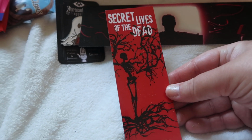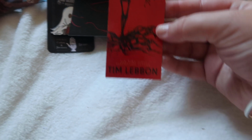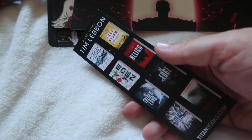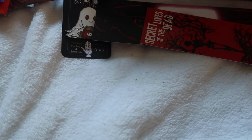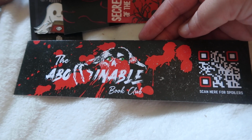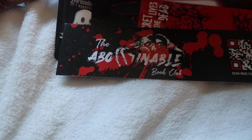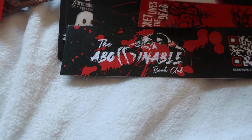Creepy. We then have another bookmark, which says Secret Lives of the Dead. That's quite cool. I like the artwork on that one. That's by Tim Lebon. That must be a promotional bookmark, so that must be some of his other novels. And this is the Abominable Book Club bookmark, which has the QR code for the spoilers, and then the little story on the back. I'm pretty sure that is everything in today's box.